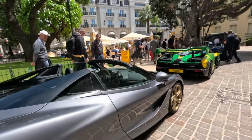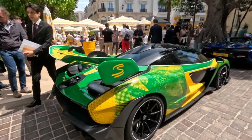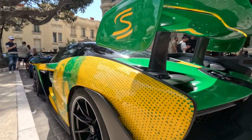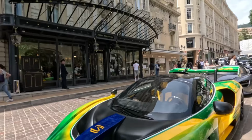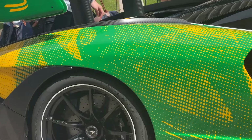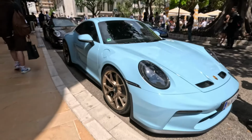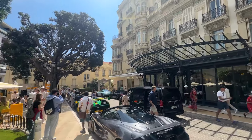1 McLaren, 2 McLaren, 3 McLarens, and have a look at that centre. Now that's the one that was used in all the promotional stuff for the livery for this weekend for the team. That is so sick to see. I'm so keen to see the cars on track looking like that today. And then over here we've got a 750S. Quite a nice vehicle.